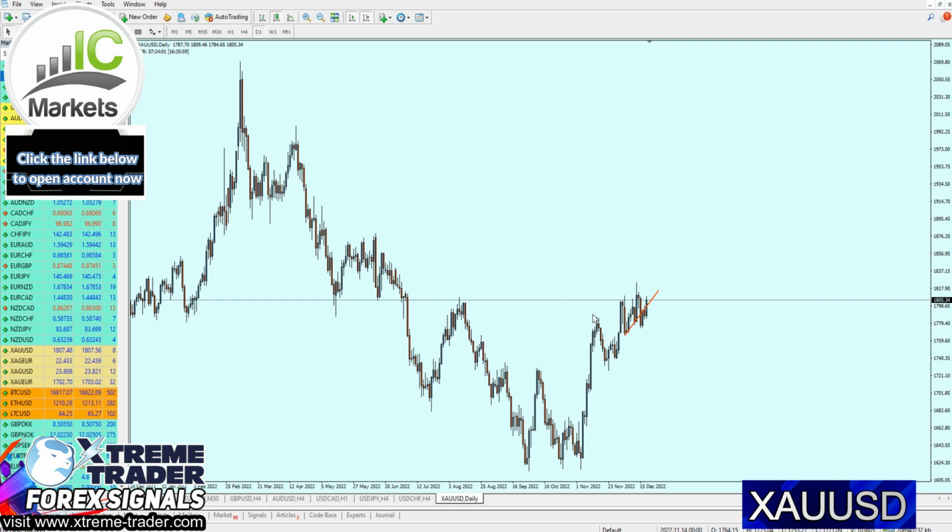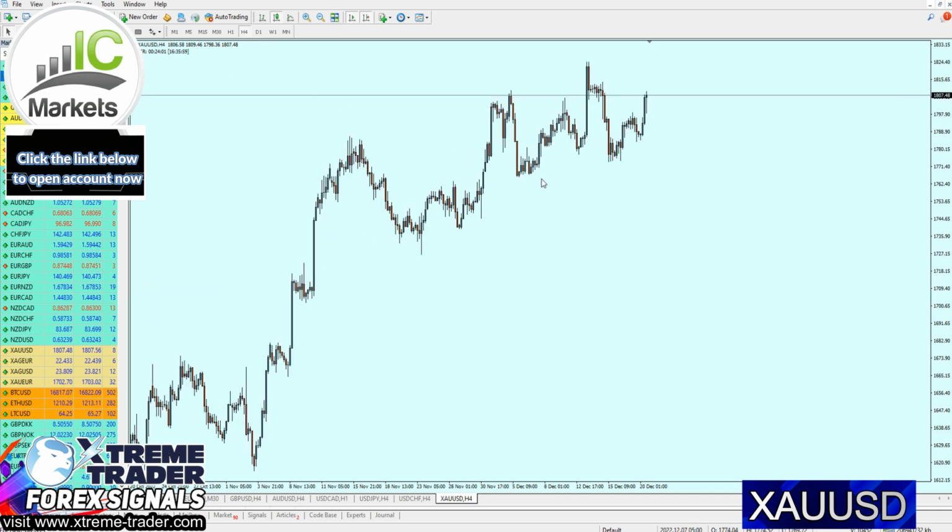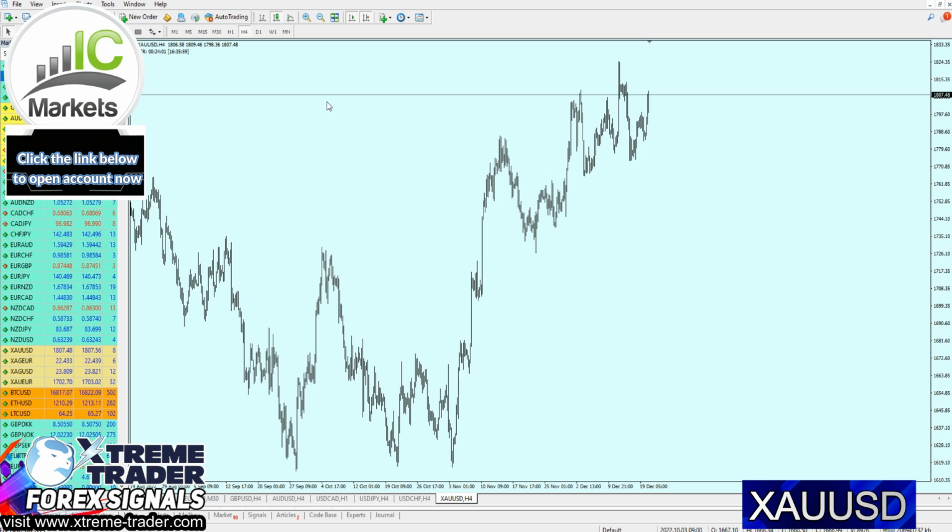I really don't think that my previous analysis is going to work. I believe the gold is going to be good to be bought, but we have of course to wait for the right moment to start buying the gold. Please hold on your positions and don't rush to buy it.